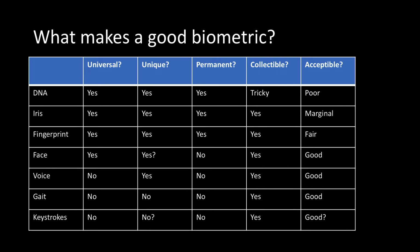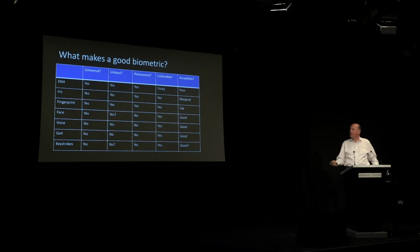So the first test is universality. Do we all have it? That's the first question. Then, is it unique? Is the biometric unique to you? Does it change as you age or alter yourself? Is it easy to collect? And then this is the one that I don't really know the answer to. This is the question for you, really. Is there societal acceptance of collecting this? Now, in order to make a good biometric, you have to have yes running across all of these.